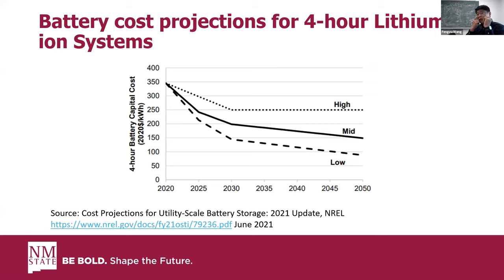Okay. Next we'll talk about the NREL report. This shows how much the battery costs per kilowatt hour. In the high range, today it is about $350 per kilowatt hour for battery storage, lithium, 4 hours duration storage. In the high range, by 2030 it is $250 per kilowatt hour. In the mid range it is around 200, and in the lower range about 150. And in the future, it may reach $100 per kilowatt hour.